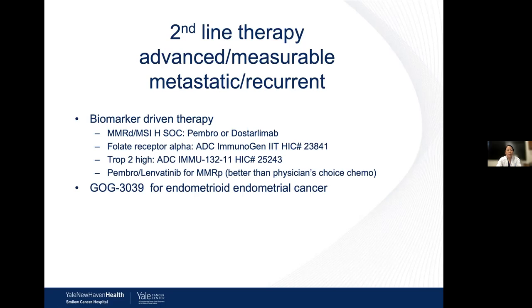In the GYN DART portfolio, we have a number of biomarker-driven therapies being evaluated in a phase two setting. And these are led by Dr. Santin, a folate receptor alpha targeting antibody drug conjugate, as well as a TROP2 targeting antibody drug conjugate. And certainly for endometrioid cancer, I would recommend consideration of GOG-3039 for these patients.